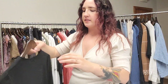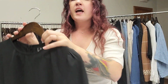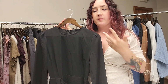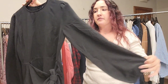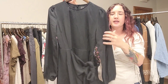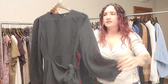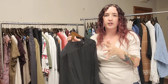And the very last piece is another dress. It is by the brand Lulu's, a women's size medium. When it comes to this brand, it's pretty tried and true for us, but we look for the more substantial pieces. So something in a longer length, a midi or a maxi, or long sleeve, or both. But in this case, this is a short mini dress, got a lot of beautiful draping, and it is a long kind of peasant sleeve, and it's a size medium, which is a pretty good size in this brand.